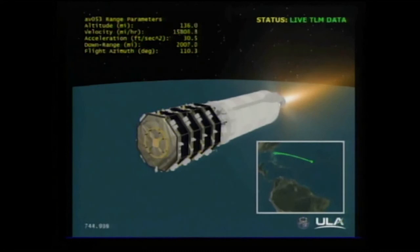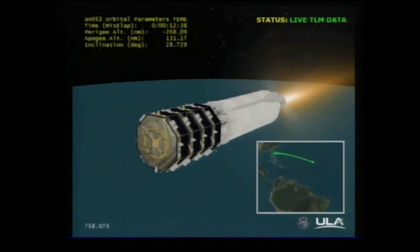Centaur continues to perform well. Current tank pressures are stable. Storage bottle pressures look good. Body rates are the same and continue to control right down the middle of the range corridor. About 45 seconds remaining in the first burn of the Centaur. 13 minutes into the mission.